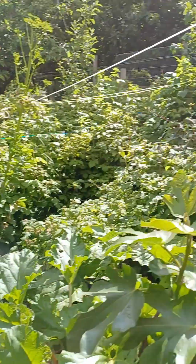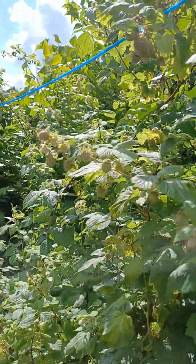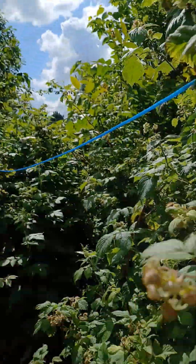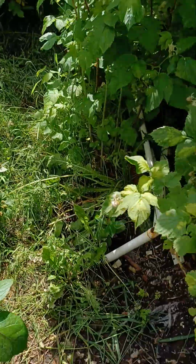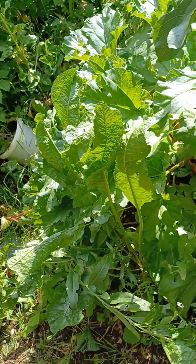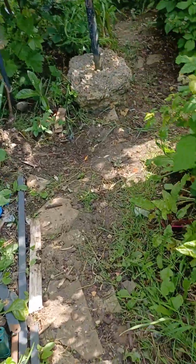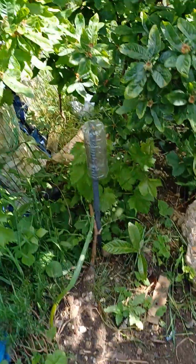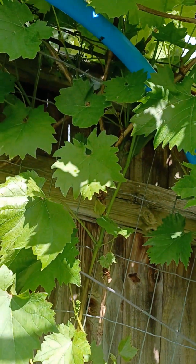So look at that, lots of unlimited raspberries, which I'm not able to finish. I don't want to disturb the bees. Look at that, they're not ready yet to eat. Maybe end of this month, I believe. Today is 2 June, I think. Yeah, 2 June. No. Today is 5 June, guys.